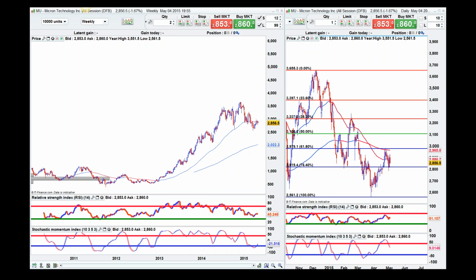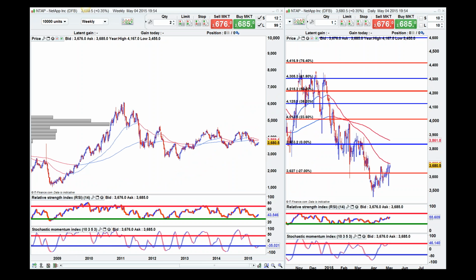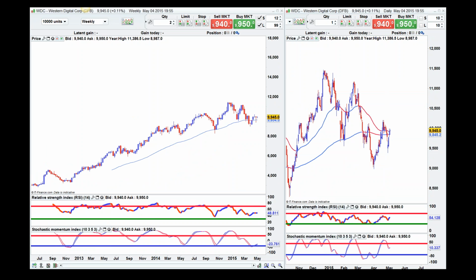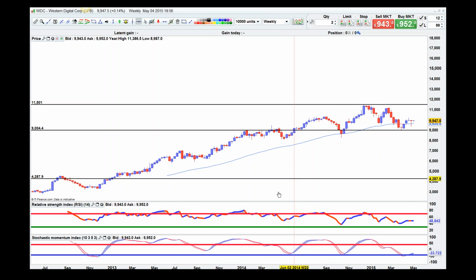These last two are good stocks. Nope, I take that back. That's too erratic. And last, WDC, Western Digital. The weekly's clean. Forget the daily for the moment. The weekly's clean. Fairly steady stock, fairly steady Eddy.